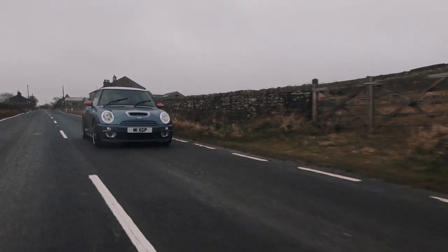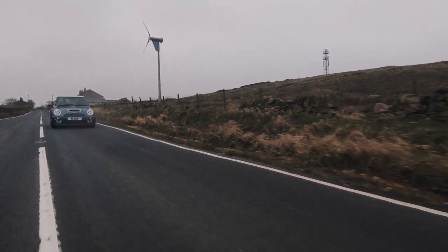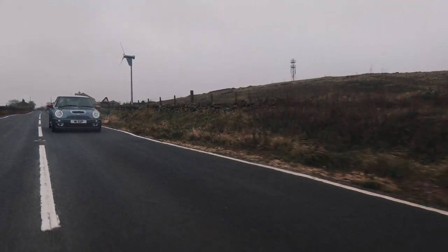You have to use gears and you have to make it sing, and you can look at the rev count when you're making it sing, and it winds nicely. So yeah, central binnacle in there, the big speedo in the middle, sat nav's non-existent, no sat nav in here. Use your phone.